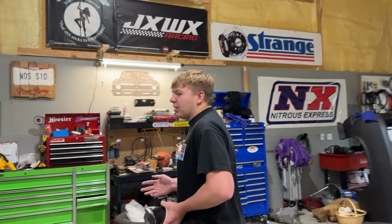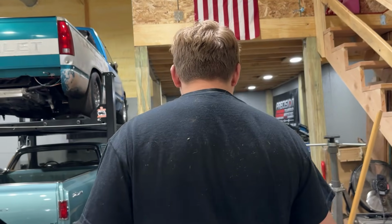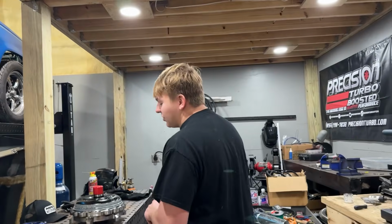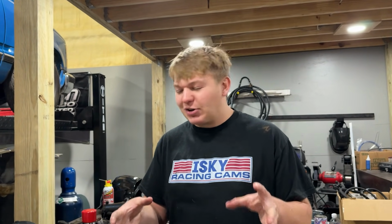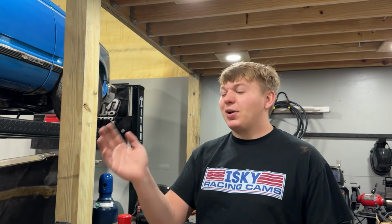Honestly, the only time I've seen a drive shaft break is on the starting line. Like I've seen aluminum drive shafts break on the hit, or carbon fiber drive shafts exploding on the hit. But it's just never been a problem for us, mainly because we've always built cars that are under 114 inch wheelbase, normal short cars. This thing is 117 and a half inches long.